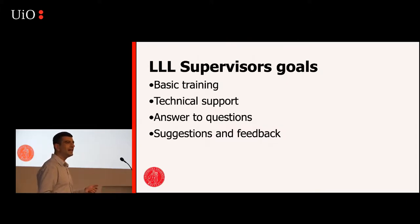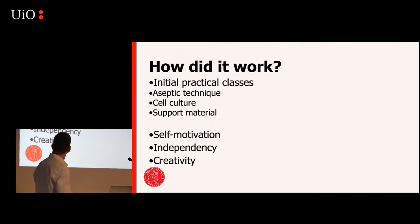They really took care of their projects. So we also tried to answer any questions, to give some suggestions and feedback. And of course, we also received lots of feedback, and it was amazing to see the evolution of the students.